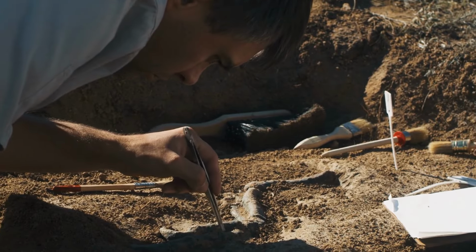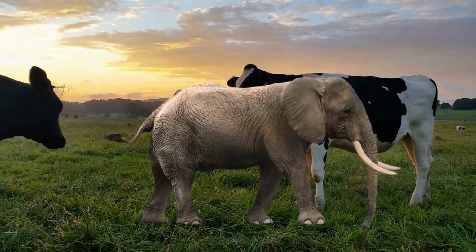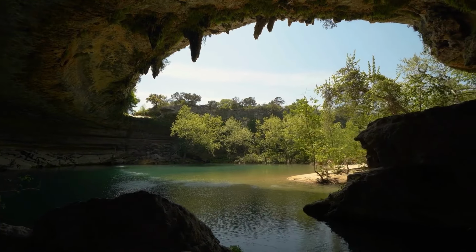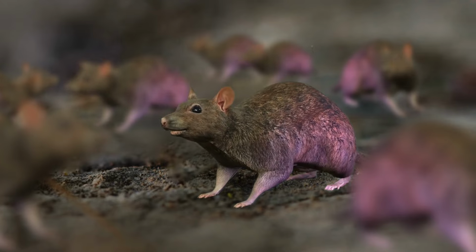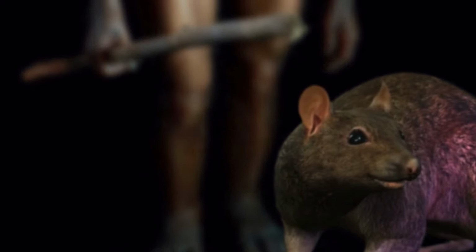Also, there were remains of unusual ancient animals in the cave. It was an elephant the size of a cow, some large storks, and giant rats. Archaeologists have found out that hobbits were not the owners of this place. The main inhabitants were the rats the size of a cat. Maybe they were fighting the hobbits.